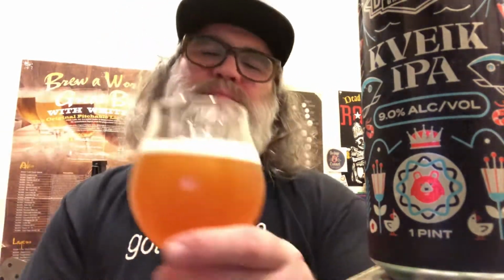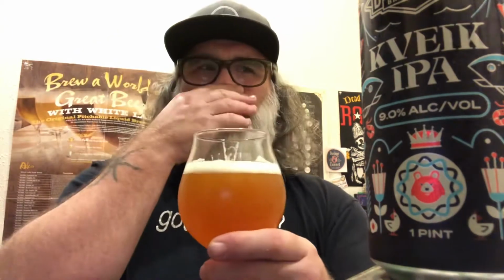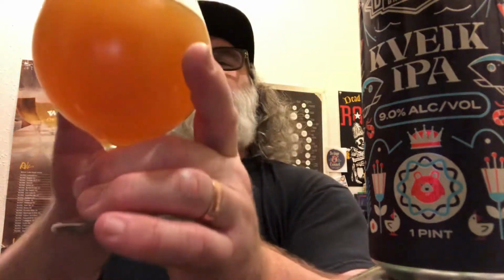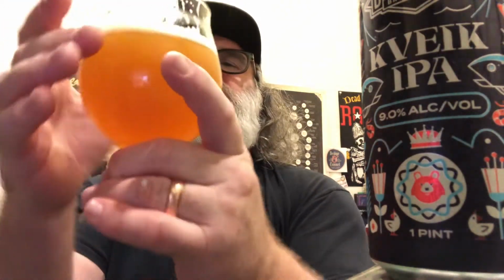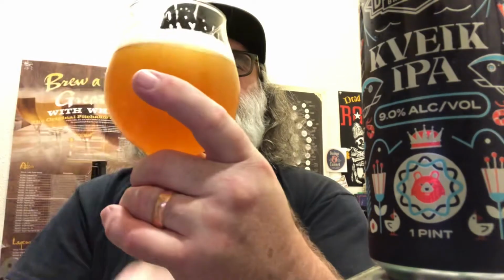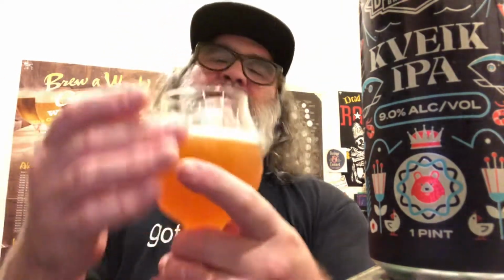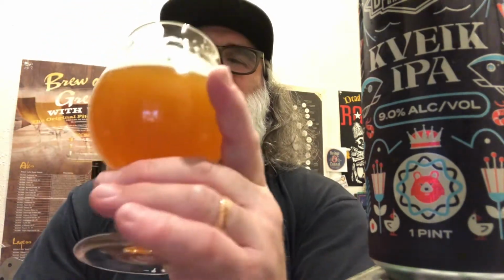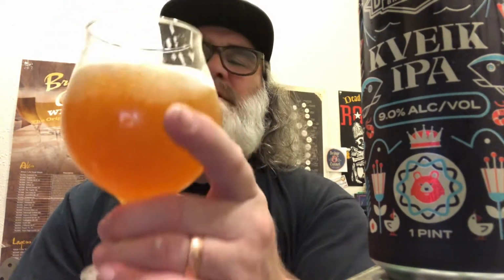There's a slight bready, white bread kind of thing coming out. I almost want to say like a French bread or something. It's not really lacing so much. I mean, kind of. Yeah, it's lacing a little bit.